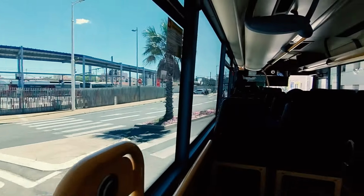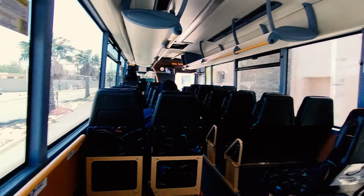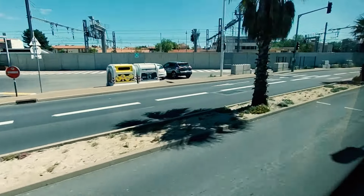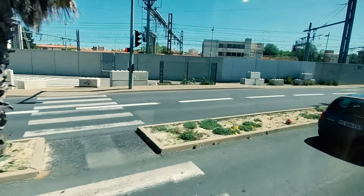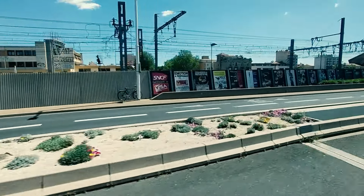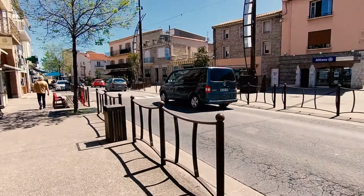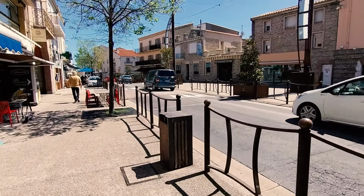It takes about 25-30 minutes and costs €1 to get down there. Driving is probably 20 minutes from Perpignan, and most likely 20 minutes from Spain. So very close, right at the foothills of the Pyrenees. Beautiful view off the back. The village of Boulou itself is just about 5,000 people, and it's a spa town.